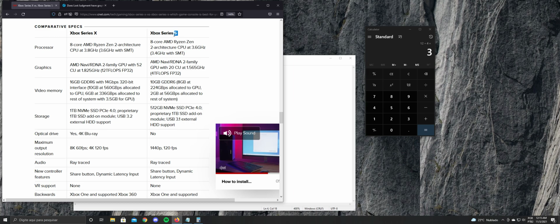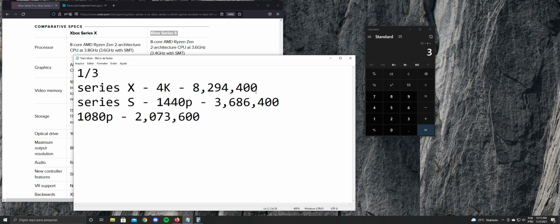So yes, the Series S will hold up until the end of the generation. You don't need to be scared. Yes, it will run perfectly fine until the end of the generation. You just don't need to be afraid. Of course, we're talking about 4K on the Series X and 1440p slash 1080p on the Series S. That's it. Just expect the Series S, of course, for the future games to always perfectly run the games at 1080p 60 FPS. Because we've seen here using the calculator that the same game can run in the same graphic settings at the same frame rate as the Series X if the Series S is running at 1080p.